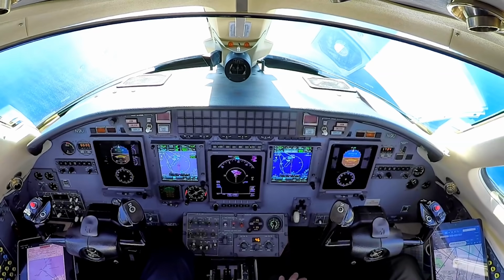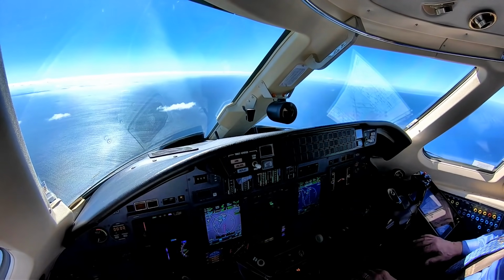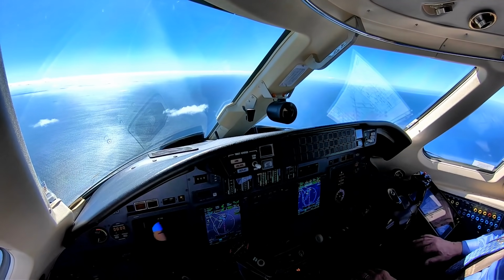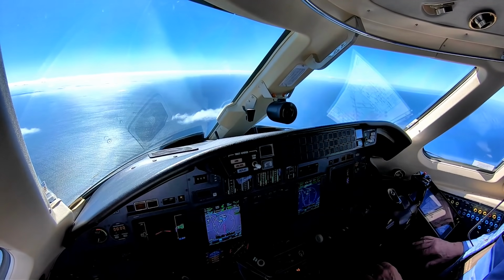Nassau approach, Lear 317 Echo Charlie. 317 Echo Charlie, go ahead. Yeah, we're crossing 12,000, climbing. Like to pick up my IFR to Sarasota. Okay, you're out of 12,000, confirm?